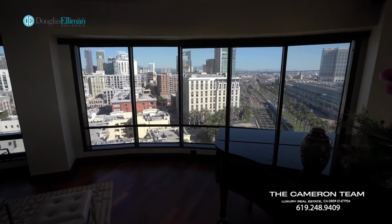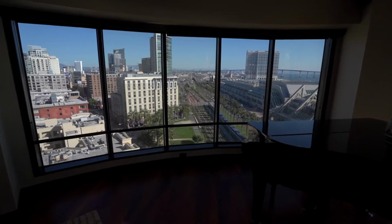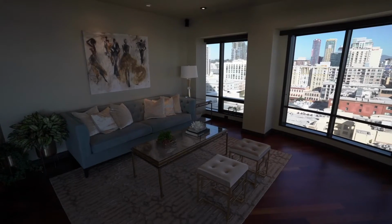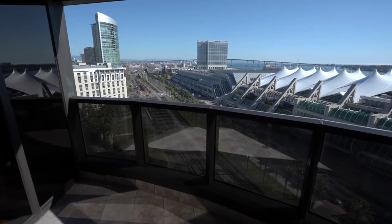Notice the Brazilian cherry hardwood floors, and then it opens up to this amazing view of San Diego. It's gorgeous. I mean, you've got the cityscape here from Petco Park to the Convention Center to the Coronado Bridge and the Coronado Islands. I mean, it's just beautiful.